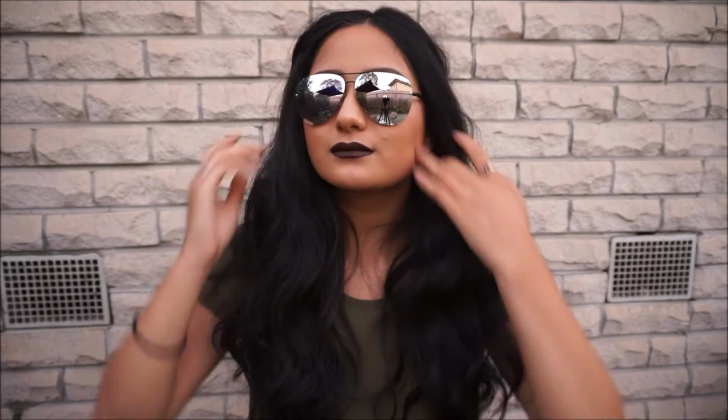So my next, non-beauty related item are these Key Australia Sunnies. I love these because they're meant to be oversized, but because my head's so big and round shaped, this just fits me perfectly. It suits my face, and I love it because it's so reflective. It's so funny because when people are talking to you, they're just looking at themselves in the glasses. I just love that it's so reflective.